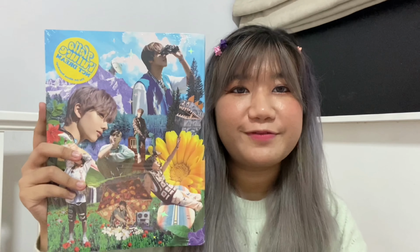Let's move on to the future version. Now it's time for future versions. Oh my gosh, it's gonna be so interesting. I think it's future vibes. Everything is inside. For posters, Mark, Season.